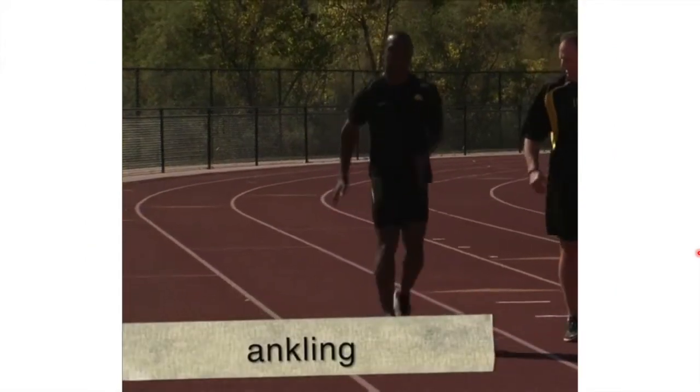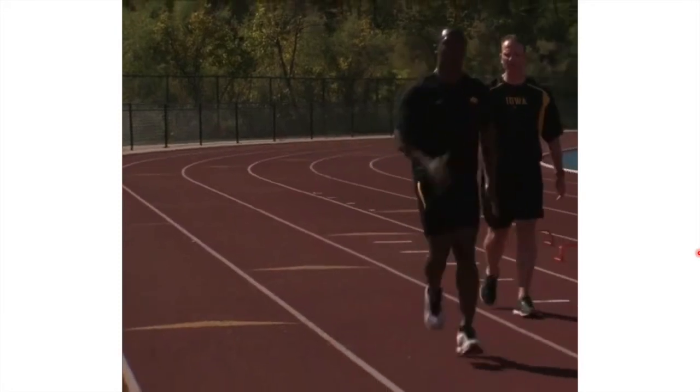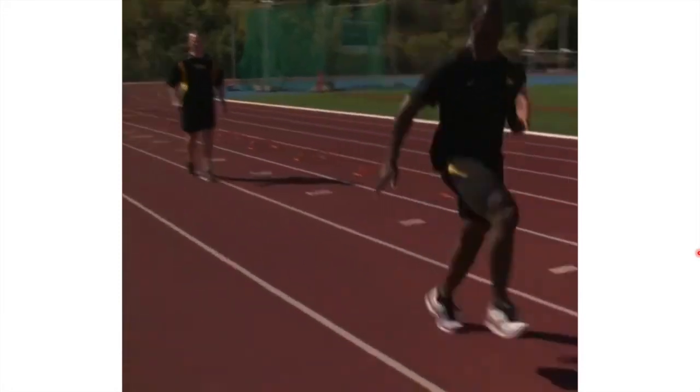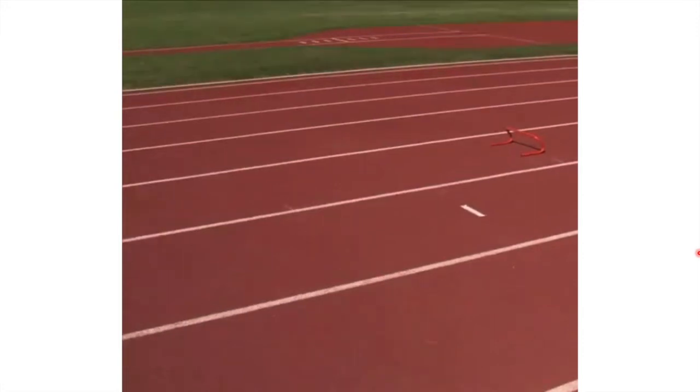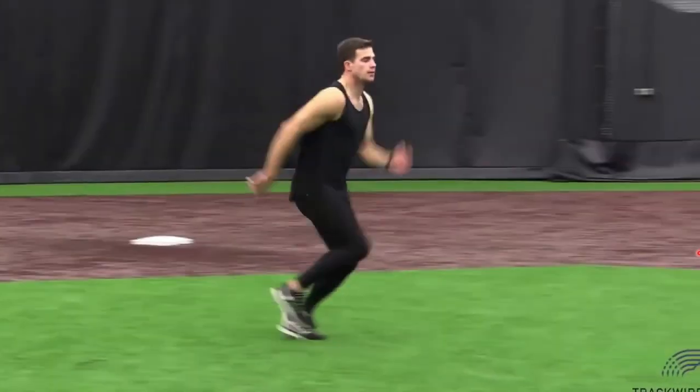But promoting that dorsiflexion of the ankle, so bringing our toes up to our shin, maintaining upright posture. Getting our foot contact as close to our centre of mass as possible, or underneath our hips. And this one is bounding, so again, produce as much force into the ground as we can.